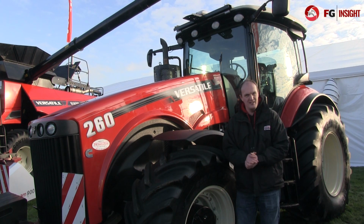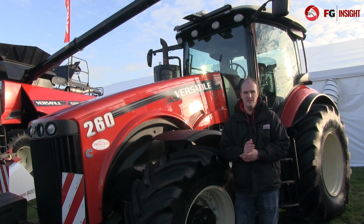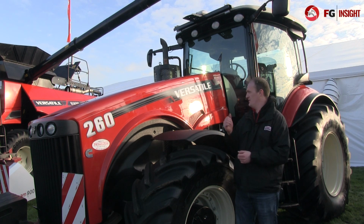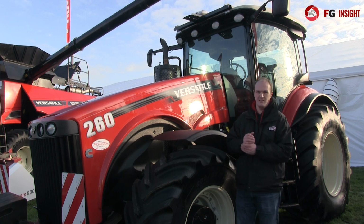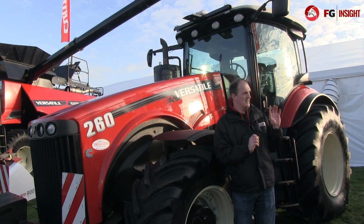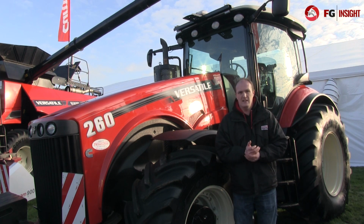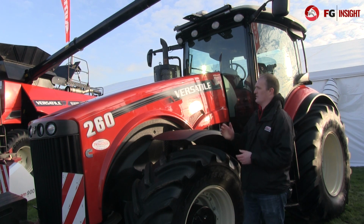Right, you now join us on GPM Agriculture's stand. As many of you may know, they are the sole UK importer of Versatile machinery, and tractors and combines they're doing now as well. Following on from its introduction of the Delta track 4-track tractor a few years ago into the UK, they're now following it up with conventional tractors.